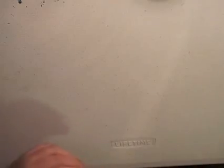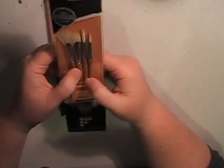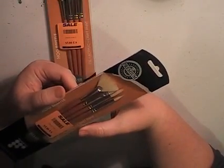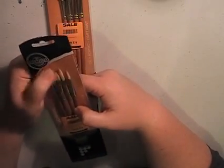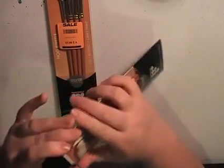What else did I get? Found some paintbrushes that were marked down. So these are Francheville brand. These were down to $2.50 for 4 paintbrushes, so I thought that was pretty cool. It says oil, acrylics and craft paint. So I like the idea of the fan brush as well. It says they're hog bristle, so they're a bit harder than my normal brushes I use.